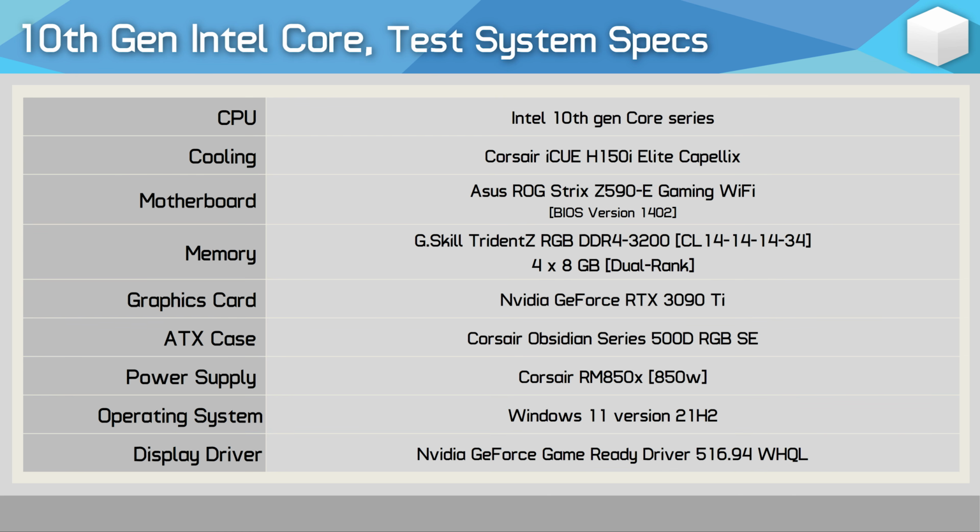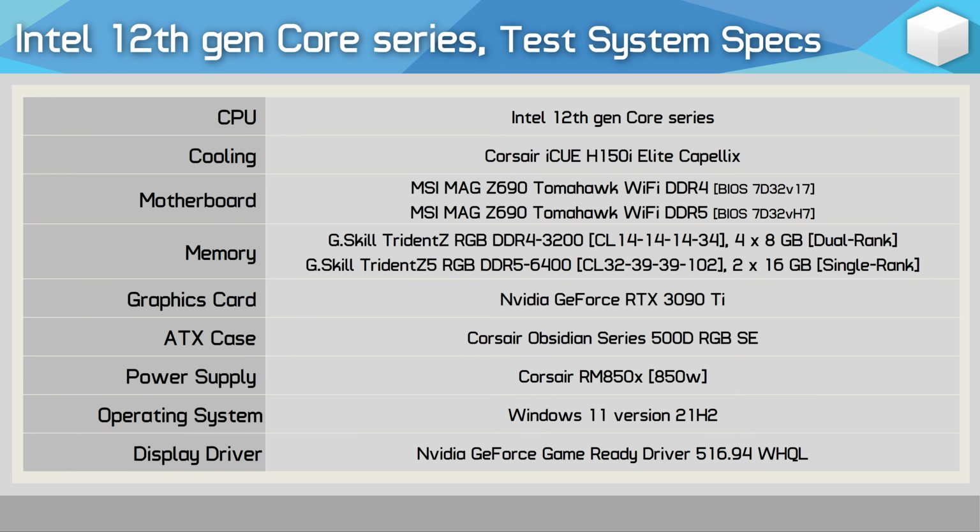Then I've gone and included Intel's 10th gen series, including popular Core i5, i7 and i9 models, and due to time I've skipped the 11th gen as that was a bit of a flop anyway. Then for Intel's 12th gen core series, I've tested using DDR4 3200 dual rank CL14 memory and DDR5 6400 single rank CL32 memory, and I've included from the Core i3 12100 up to the Core i9 12900K for this comparison.